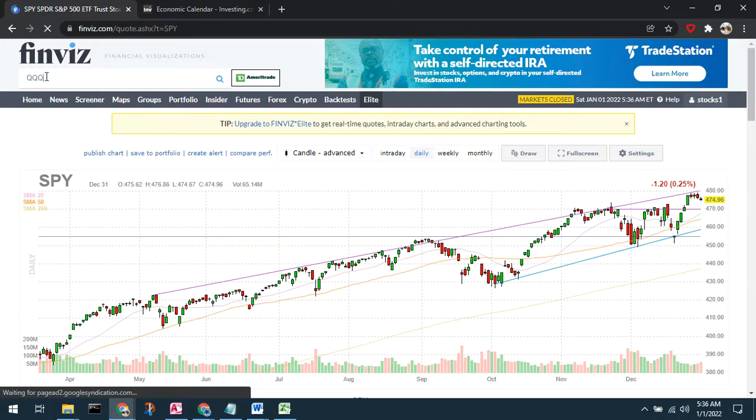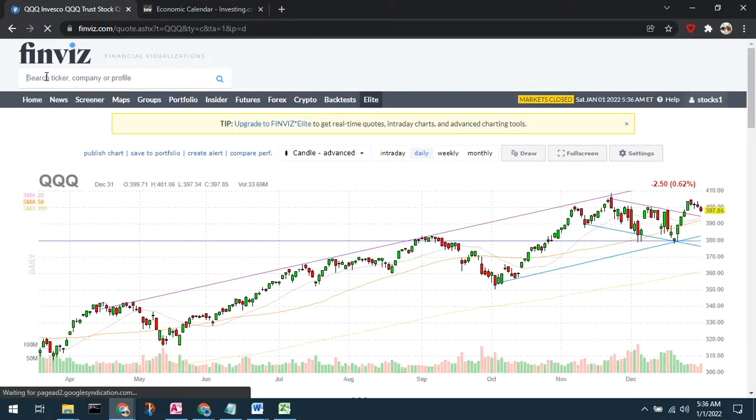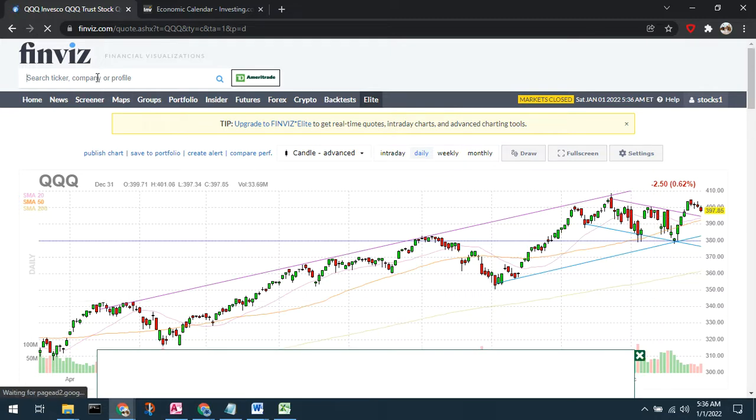Let's look at the Qs for the Nasdaq. QQQ is the major index for the Nasdaq. So again, we see the run up, peak, and a little bit of a turn down. Tech had a little bit of a downturn towards the end of the week, but it did break out of that descending channel, and now it's hovering above its averages, above that channel. So we'll have to see what direction the Nasdaq takes.